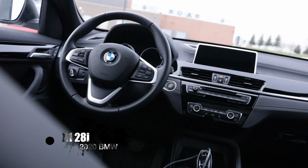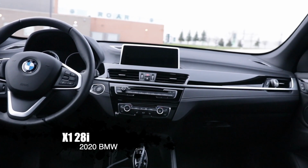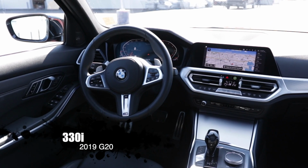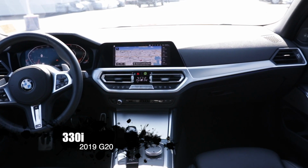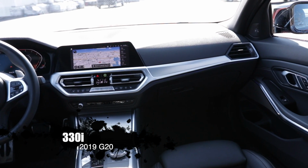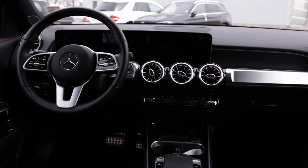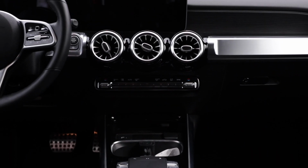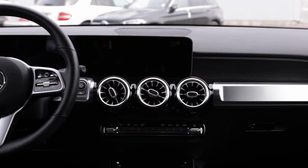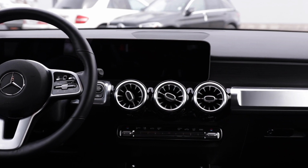The design in the X1 has remained the same. Unlike other BMWs like the 3 Series, the 7 Series and the 5 Series, this one actually hasn't gotten a full update on the interior. This is why I say that the BMW X1 is slightly outdated compared to the Mercedes GLB, which uses a new interface. It has a bigger screen in the center. It offers a full digital cluster, which is connected with the center infotainment system.